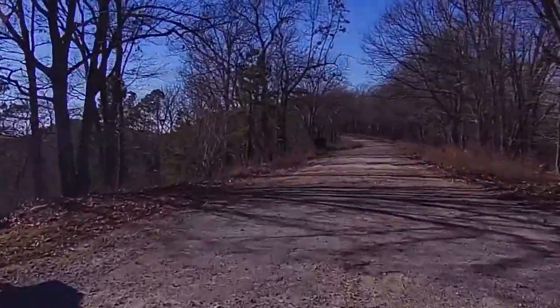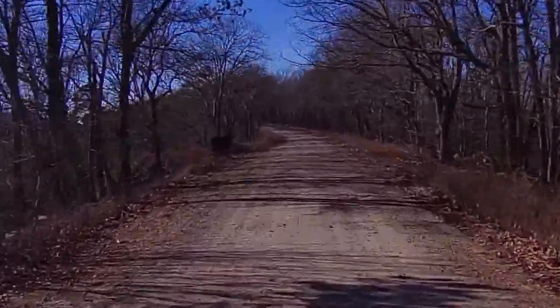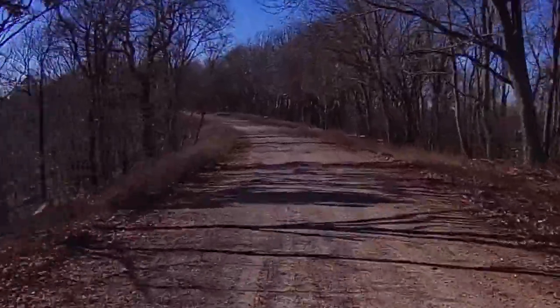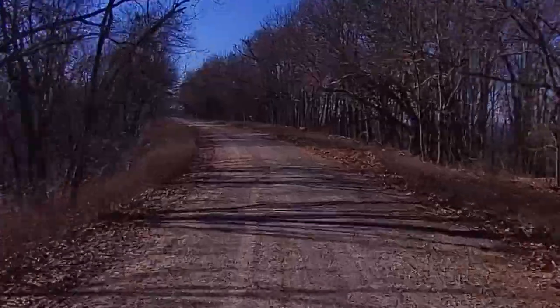But after you check out these views and you drive on back to Hickory Nut Campground, which we're doing now, we'll show you what this campground looks like and what it has to offer.